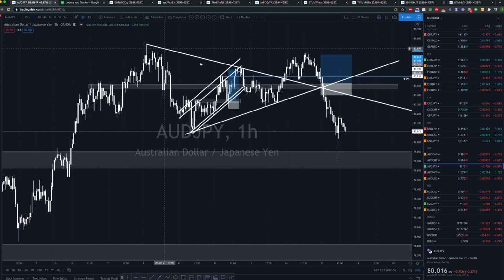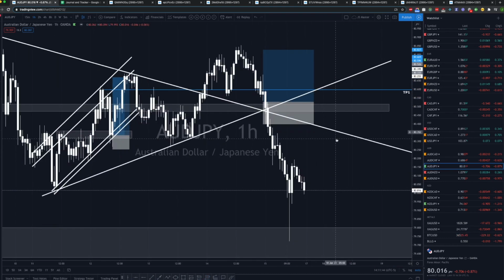So as I described, trend line coming down, trend line going up, nice cross together with the zone. I think it was also a 50% fib. Let's have a look. From these lows here to these highs here, it's actually a 61.8, which is even better for me. But you see, it did stop exactly at the cross, right?